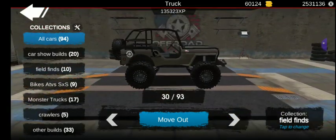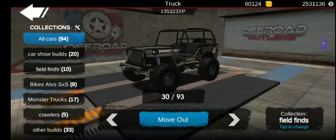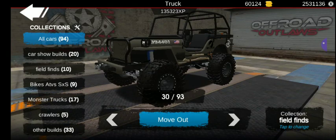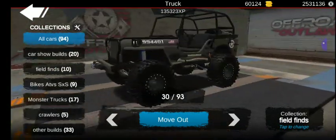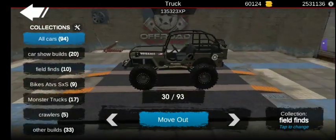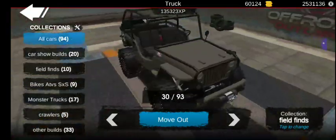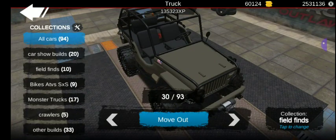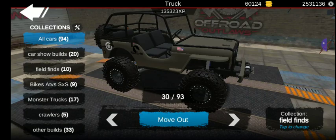Then we got the Willy's Jeep, a.k.a. Willis. And, well, this thing is a crawling beast. I took inspiration from a real-life one to build this, and I did a pretty damn good job on recreating it. If y'all scroll back in my community tab, you'll see the one that I got inspiration from. I just wish it had an option where the front windshield was laid down, like the real-life version. That would just make it look spot-on.